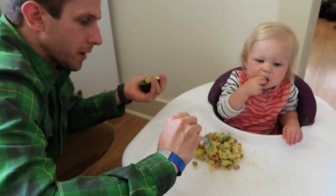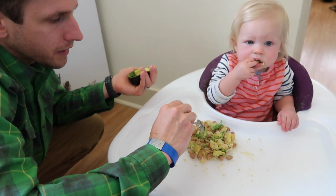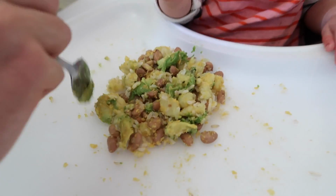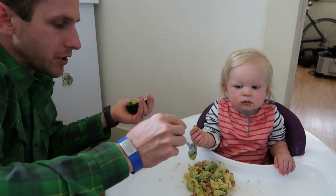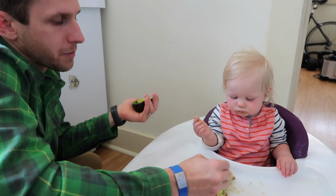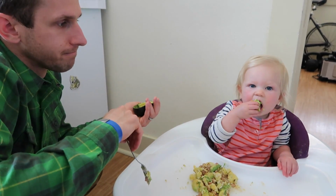So for Lila's lunch today, we've got brown rice with some pinto beans, and then avocado and a bunch of nutritional yeast. Fat, and then B12 in the nutritional yeast, and all the immune enhancing properties of that. It's just a good little lunch for her. Hashtag science.